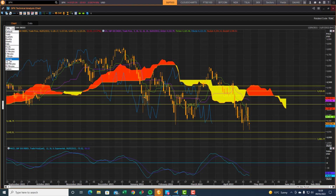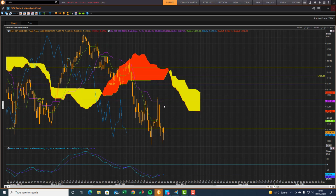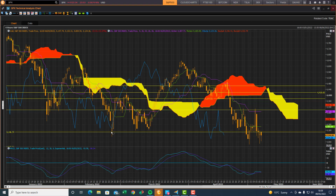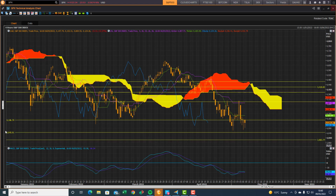Now, turning to the 4-hour chart. Let me just get this refreshed. There we go. It managed to rebound from all support levels here in February and then in March, retesting these lows now, and we'll be interested to see if we're going to get a continued rebound from these old 4,045 zones. So it's absolutely critical for the market to rebound from these levels, as we can see from the weekly chart. The weekly Ichimoku is a lot more telling of what's happening in the current situation.